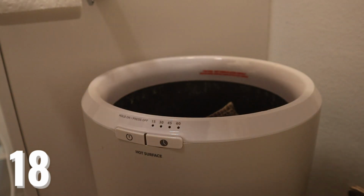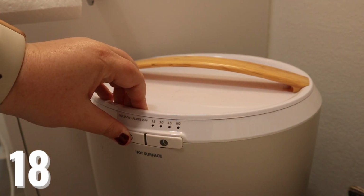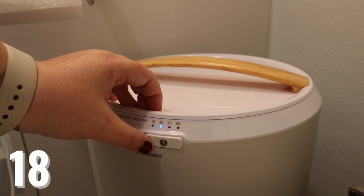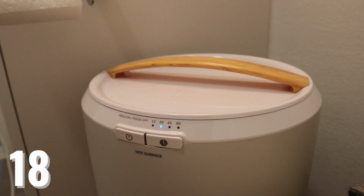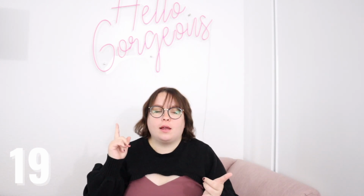No more freezing wet when you step out of the shower. It can also be used for warming up your pajamas. Maybe it's the winter and you want to throw your PJs in there before you get into bed. It seems like such a silly indulgence, but if you have it, you'll know that it's just something that's so worth it.